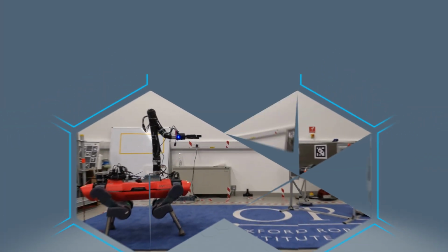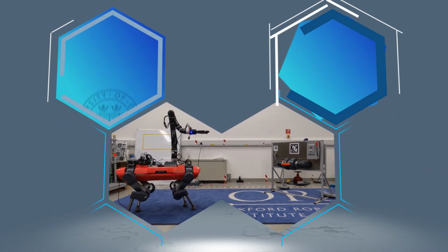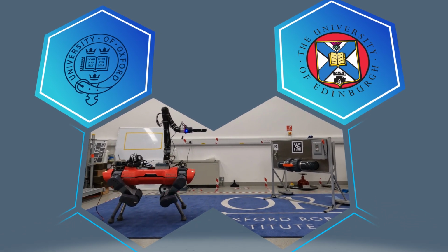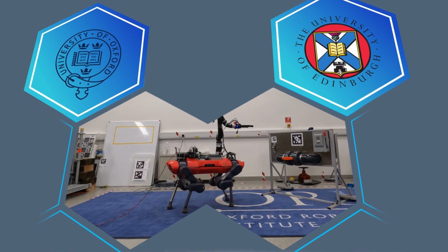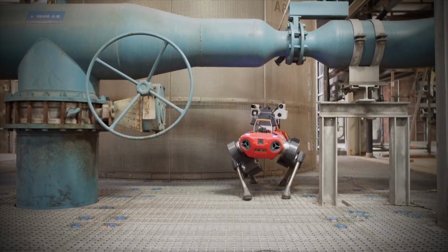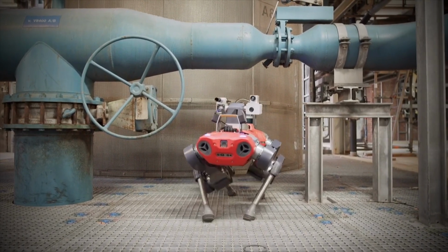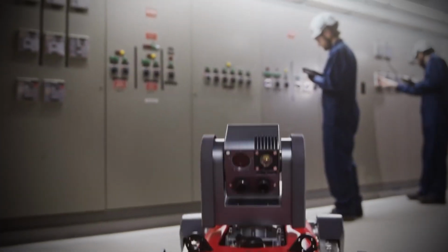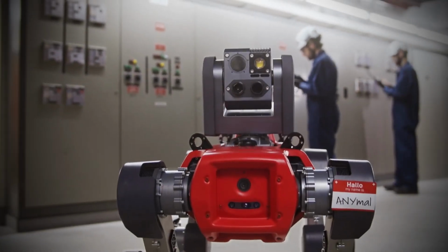Oxford University and Edinburgh University have developed a software platform to enable quadruped robots to navigate the compact space on oil and gas platforms, including pipework, stairs, and obstacles, features that wheeled and tracked systems often struggle with. The software was installed into Anymal, a quadruped robot.